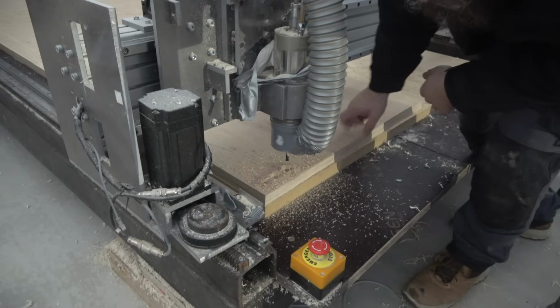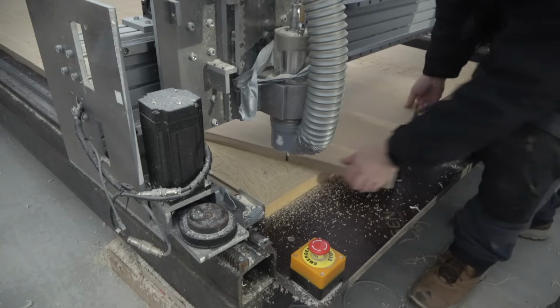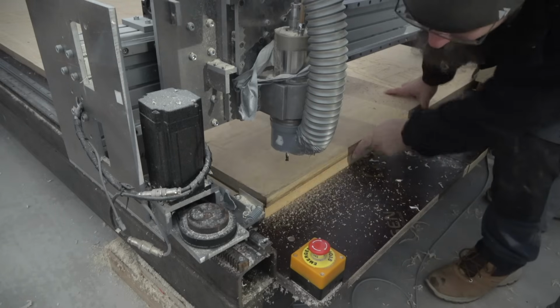I forgot to put the board down onto the... So, let's change it this way. Try again.